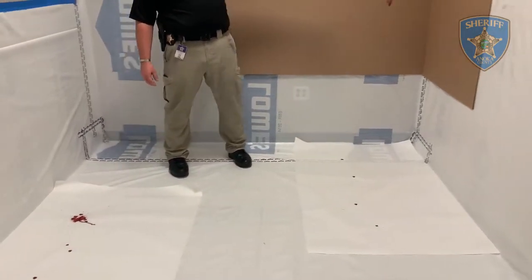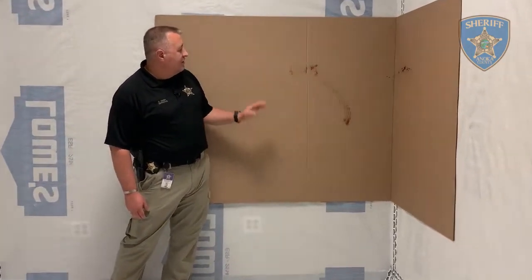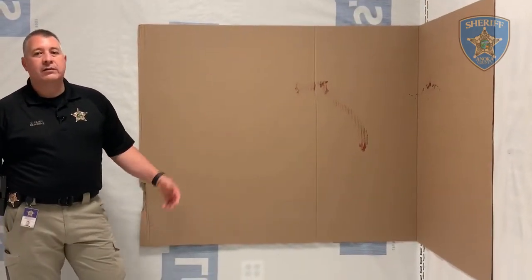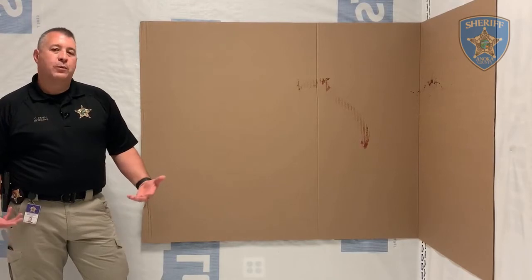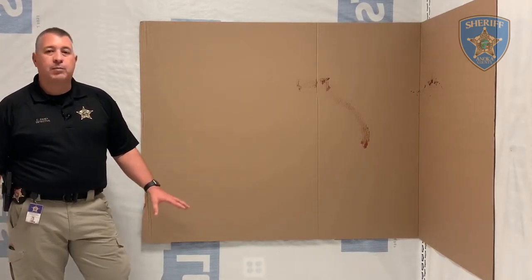On the wall, we have a spatter stain. And then we have here what we call a swipe, or it could be a wipe, which is something moving through blood. We can set up a variety of trainings in here. Like I said before, when we get to a scene, you want to have all this stuff dialed in, and this is the way we practice.